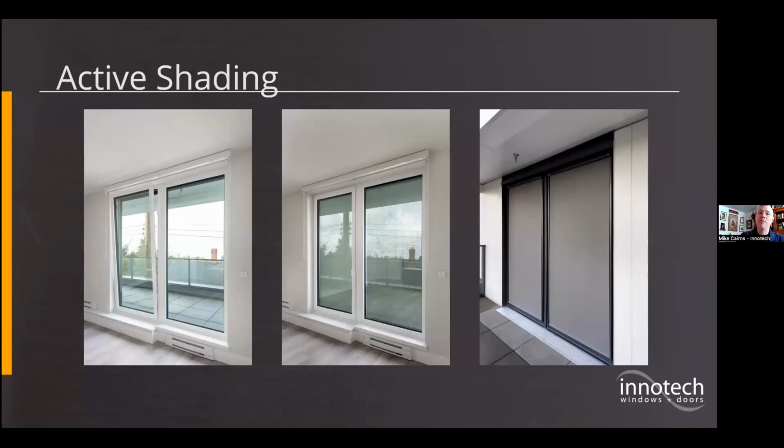The Peak project in Vancouver used a different active shading strategy by installing exterior solar shades. These shades are manufactured by MHZ North America and are motor operated with solar sensors. There's actually a whole raft of sensors based on temperatures inside, outside, wind, a bunch of things like that. And there's a whole bunch of different fabrics that can control your heat gain, privacy, and aesthetics. So the picture on the left is no shade. The center one is with the shade down from the interior. And then the third is the exterior view with the shade down.